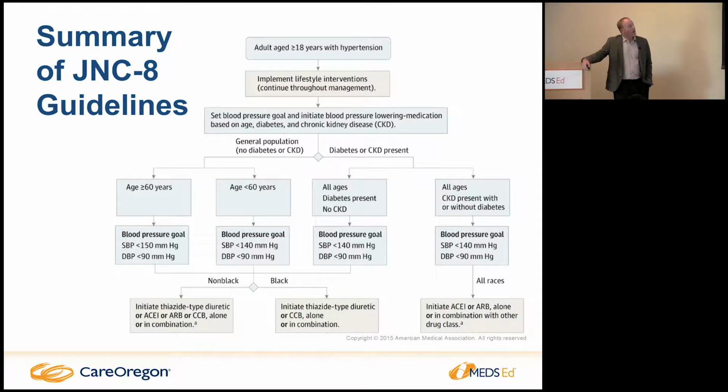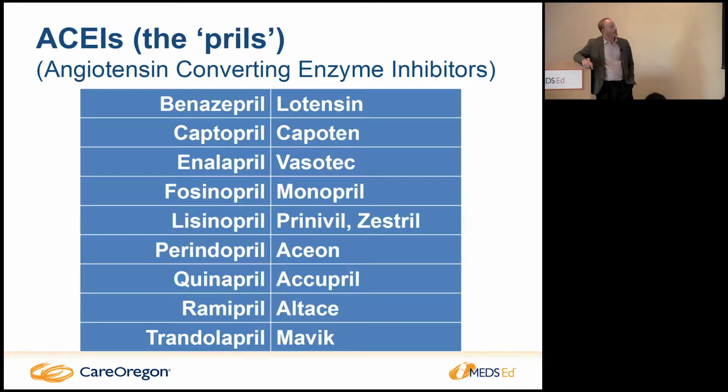So we already had this graphic up and learned about it, but essentially this is in the primary care setting where we're starting. We're going to talk about when to start these medications and what medications to pick. Those resistant cases are often being shipped off to specialists to help deal with. But in the primary care setting, we're starting here.